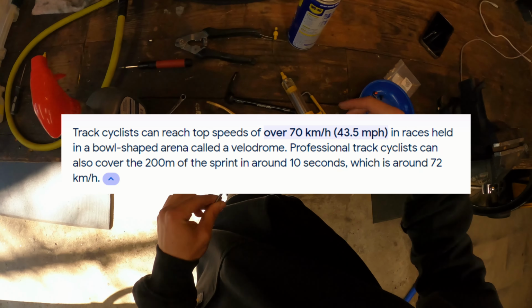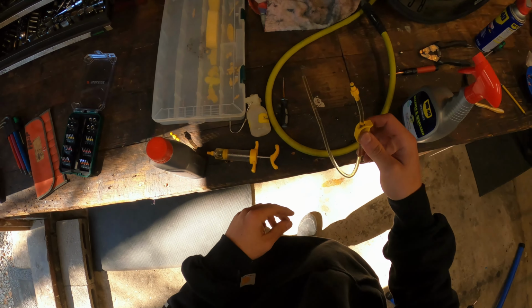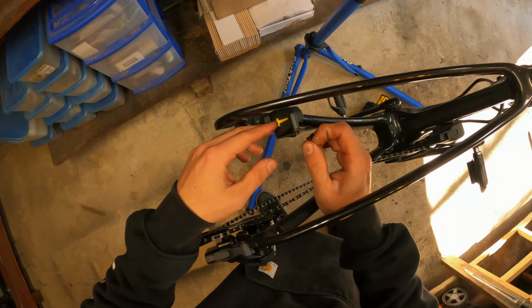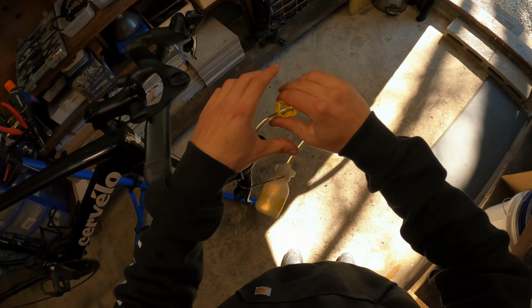They can reach speeds of up to 70 kilometers an hour, and for you hamburger eating people, that's around 43 miles an hour. I personally own a track bike, and the fastest I went was around 35, and I was scared, quite frankly. However, let's get back to the technology on this thing.